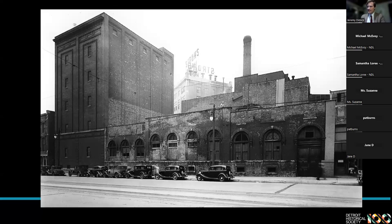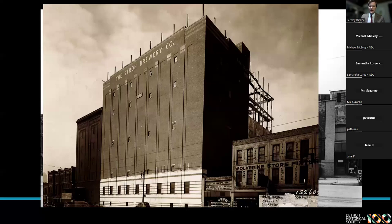So in 1936, Stroh decided they were going to tear down the rest of the old Lion Brewery. So this last floor that was left of the old place, they were going to tear it down to build a modern stockhouse on the same site. So that modern stockhouse built in 1936 looks like this. And it stayed there until this building was demolished in 1986.